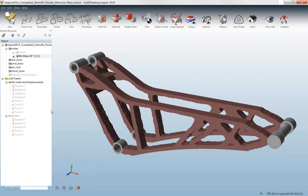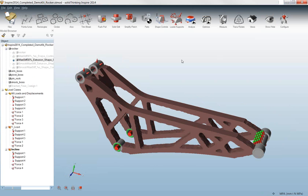Now, I should also mention that even though we're showing you already run analyses in this case, each of these Inspire analyses only takes about 15 to 20 minutes on a standard laptop, and so this isn't something that you set to cook for days before coming back to a result. It's something where you can basically run multiple quick analyses, and then from that design insight, start designing your model.